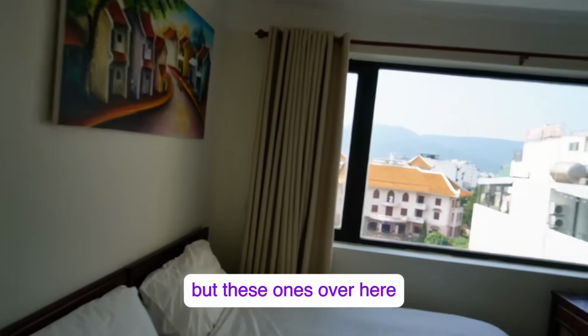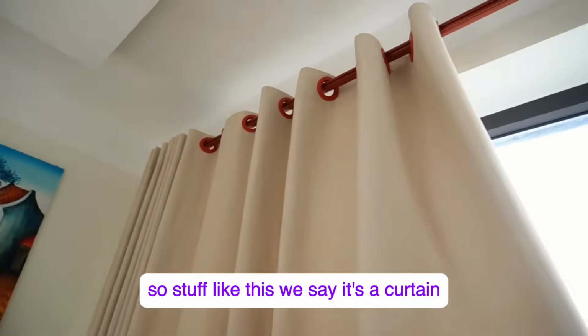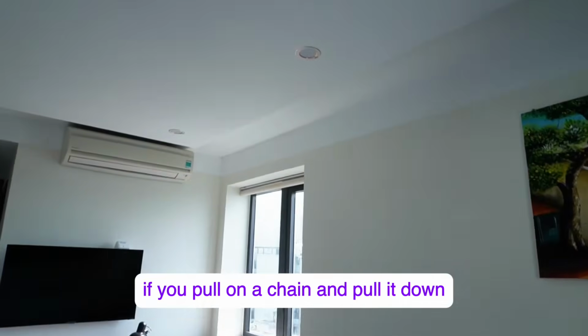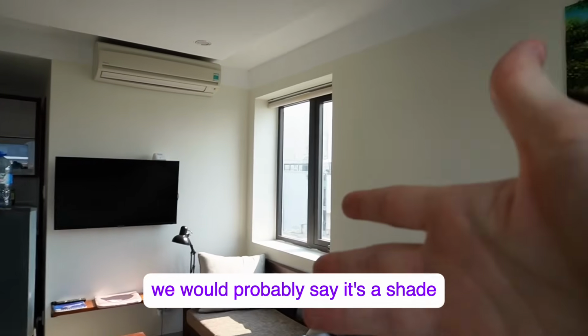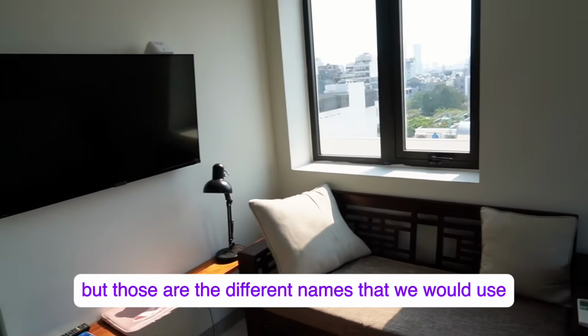But these ones over here, we would probably call a curtain. You pull it across like this. So stuff like this, we say it's a curtain. If you pull it sideways, it's a curtain. If you pull on a chain and pull it down, we would probably say it's a shade. But it doesn't really matter if you don't use those correctly. It's okay. We understand what you mean, but those are the different names that we would use.